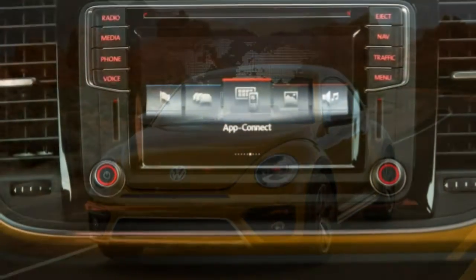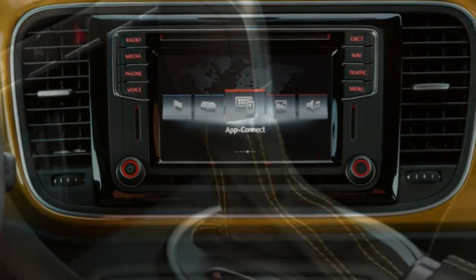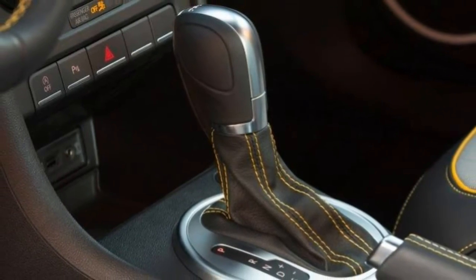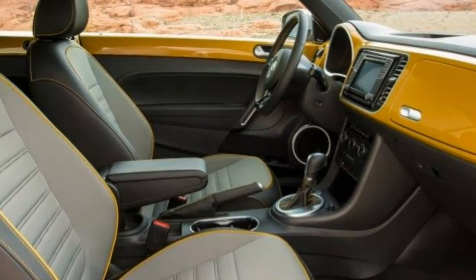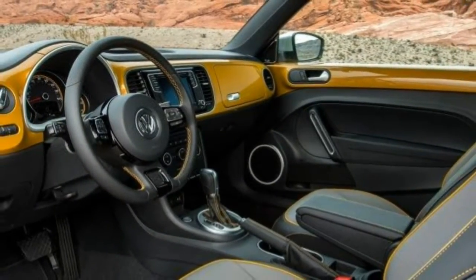Ride comfort. Even though the Dune's raised suspension doesn't do much for handling, it certainly seems to make this Beetle ride well. Impacts are well controlled, and the Beetle never feels jittery. Any Beetle could be a great road trip car.